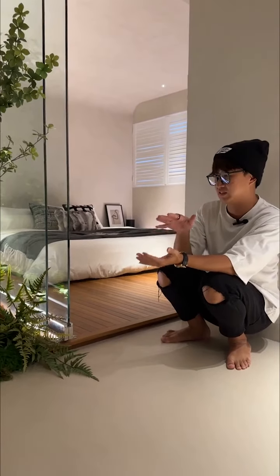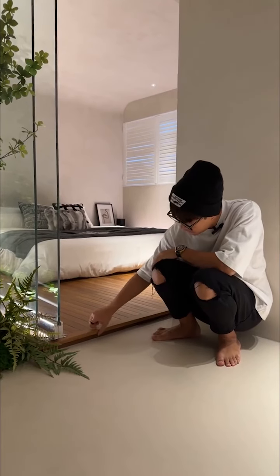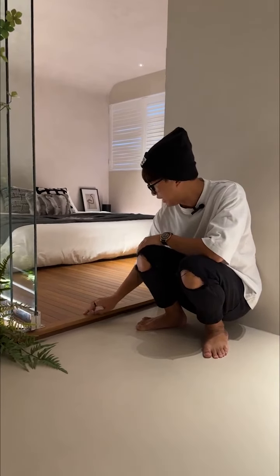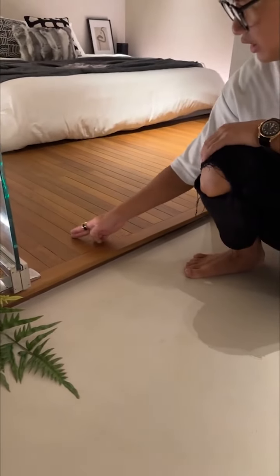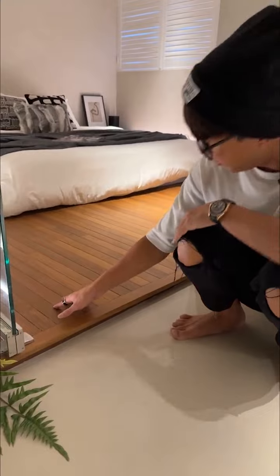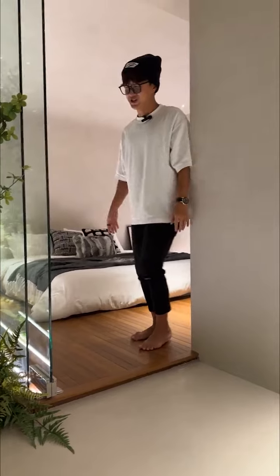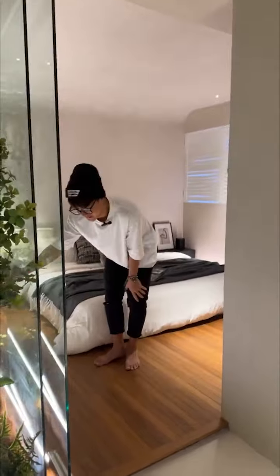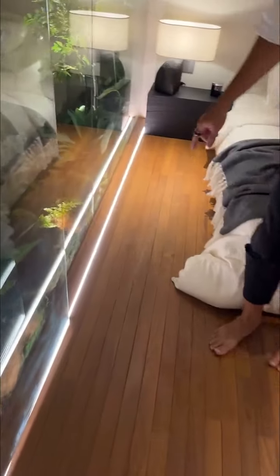I want to feel like I'm sleeping on a yacht or in a resort. So I created this suspended profile using really slim profile Burmese tape, and I want to make sure they have all this groove line in between the tape lines. So when you step on it, wow, you can really feel the yacht feeling, very luxury vibes. I also got the guys to customize 2 strips of LED which are embedded in the decking itself.